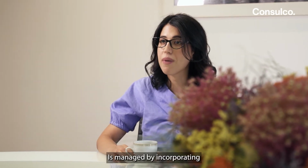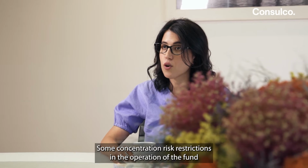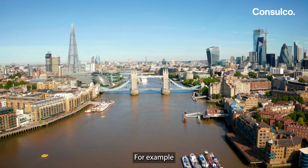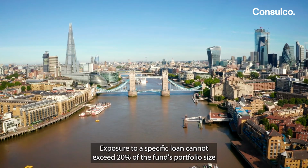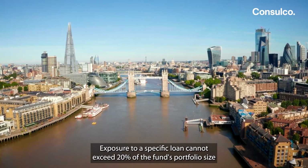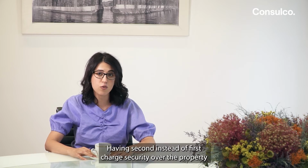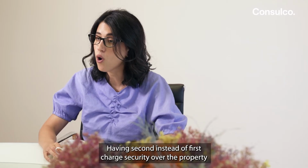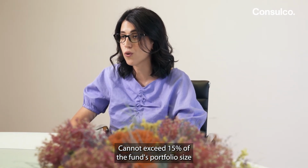Concentration risk is managed by incorporating some concentration risk restrictions in the operation of the fund. For example, exposure to a specific loan cannot exceed 20% of the fund's portfolio size, or participation in bridging loans having second instead of first charge security over the property cannot exceed 15% of the fund's portfolio size.